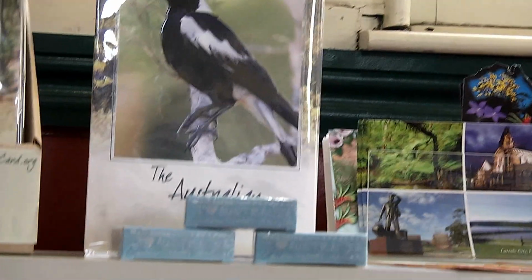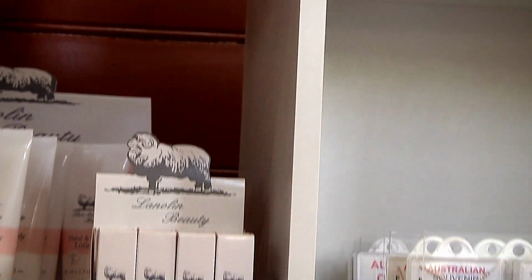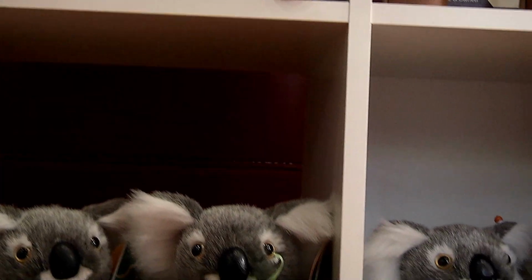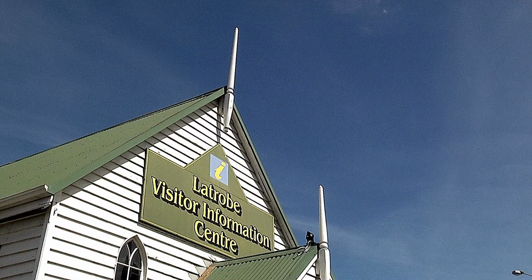There are many accommodation options here in Latrobe City. We're also a popular spot for events, both sporting and cultural, and we have many of those happening each year, and hopefully they'll all start again once the COVID situation settles down a little bit. We hope to see you at the Visitor Centre this weekend, and come and visit Latrobe City, only an hour and a half from Melbourne.